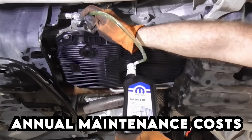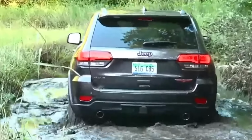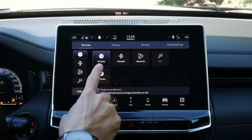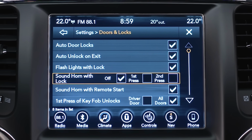Annual maintenance costs sit around $650 to $700 a year, and the 2017 lands on the cheaper end of that range because less stuff breaks on it. The Uconnect infotainment system in the 2017 was genuinely one of the best in the industry at the time, which is something you almost never hear people say about a Jeep product.